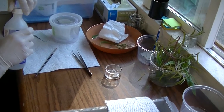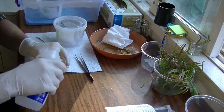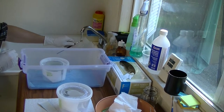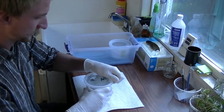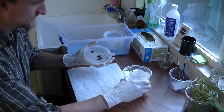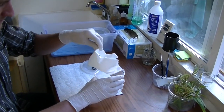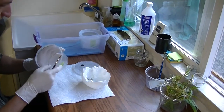The utensils which are used to handle the larvae are sterilized with isopropyl alcohol. The alcohol is then rinsed off. The lid is removed and the larvae are taken out of the container and placed in a fresh container with fresh paper. Larvae here are seen basking at the top of the lid, and others are hidden inside the paper with the food plants remaining after feeding.